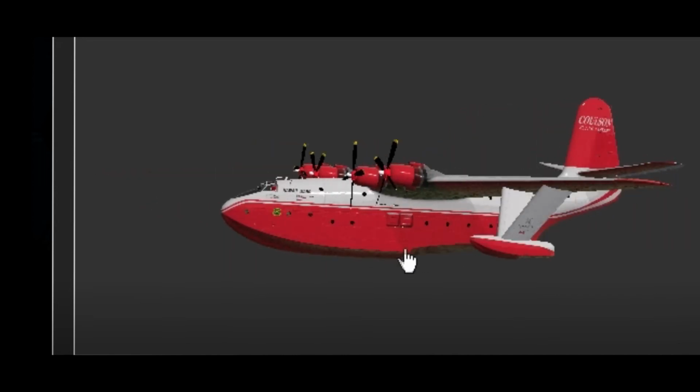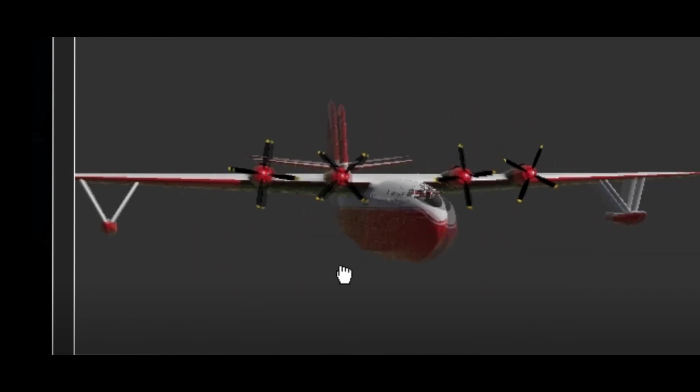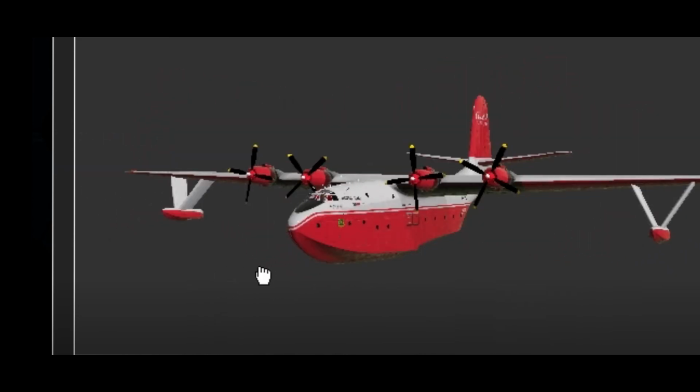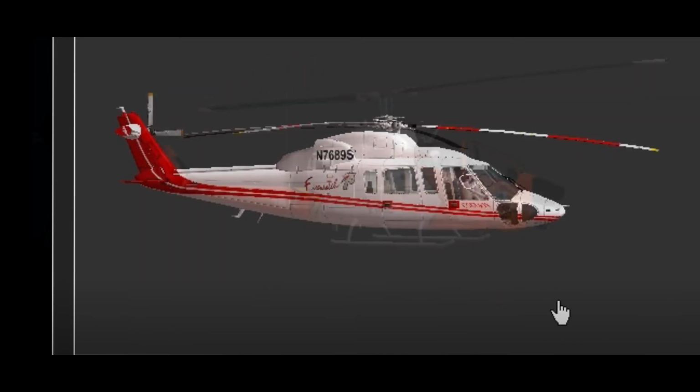And that's another reason why I did the S-76 repaint pack. If you haven't seen, I released the repaint package for the Firewatch S-76 helicopters for Coulson. Those were released earlier this week. This was the livery that was seen whenever they were flying it down here in California, and yes, it was the early livery.